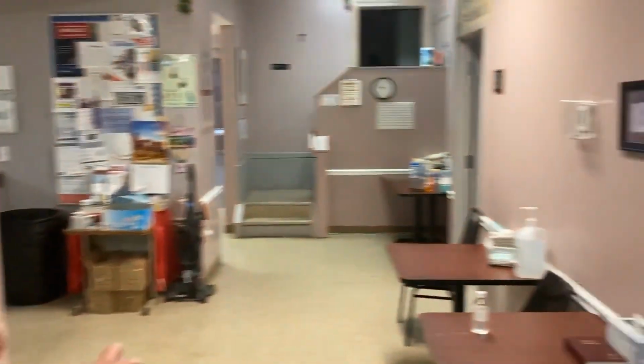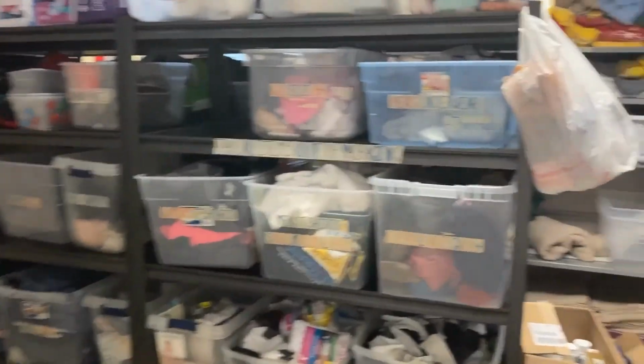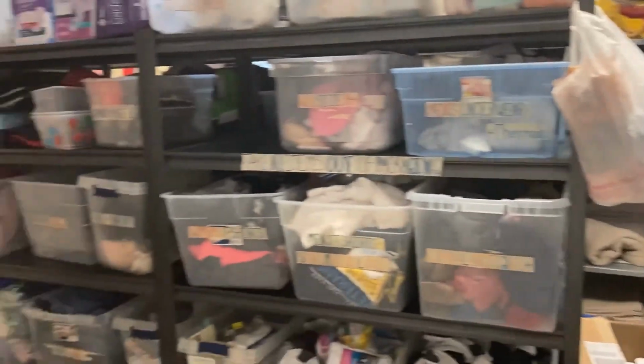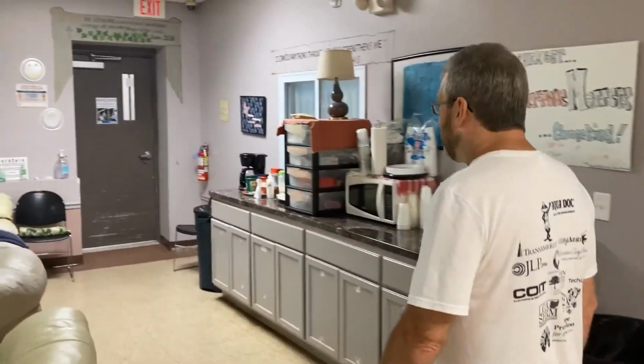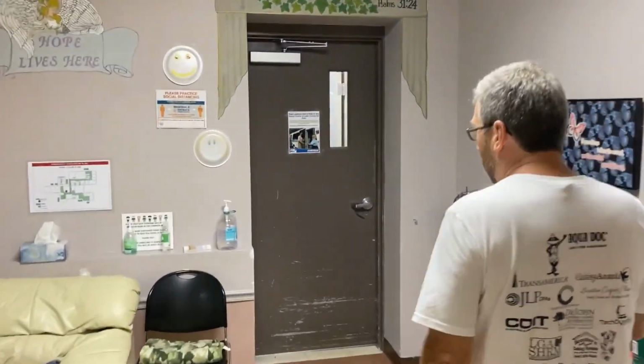Off to our right, we have our supply room. It's where all of our donated supplies are stored. It is also where we will be locking up cell phones, pocket knives, prescription, and over-the-counter medication. We do have med call every night at 9 p.m. So even though the meds are being locked up, they are given out in an orderly fashion.